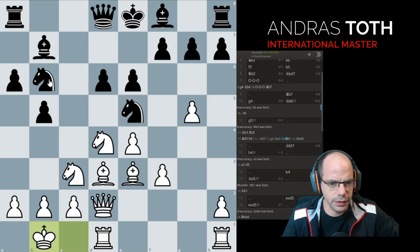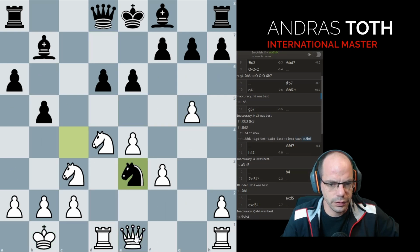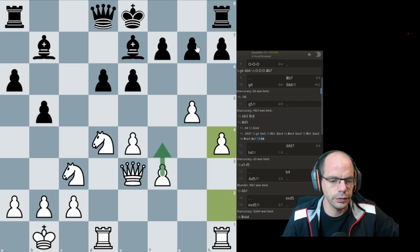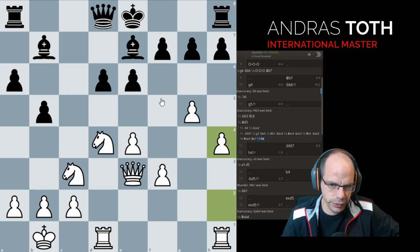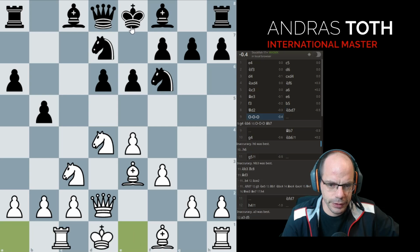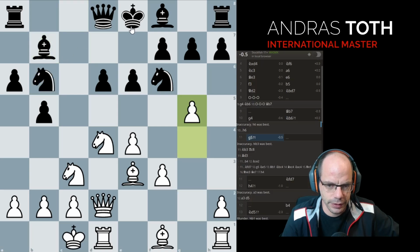And one of my old main lines here, I think, went something like this. With a slight edge to white, because this attack is going on and on and on, despite the fact that we have got the 2 horses and they have the 2 bishops. But again, I don't want to really go too deeply into opening theory, so let's see what happened here.